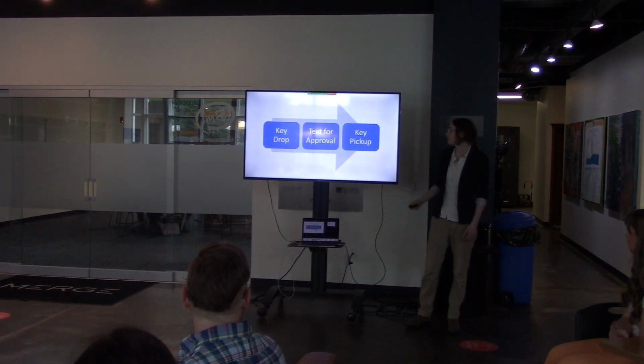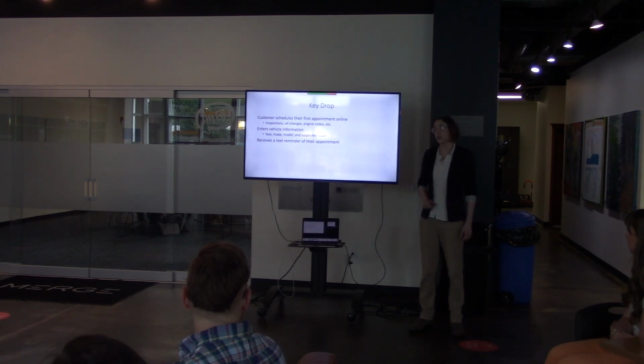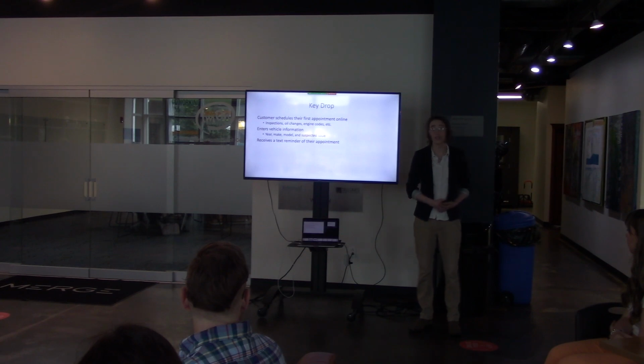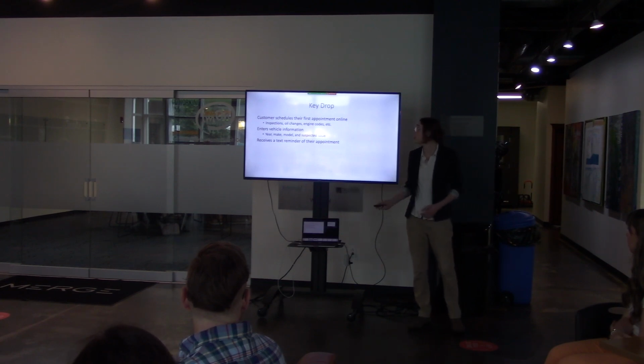What's our process? Key drop, text for approval, key pickup. What do I mean by this? So for the key drop, the customer ahead of time goes online, makes an appointment, and they schedule their first appointment for the inspection, oil change, engine codes, etc. They enter their vehicle information ahead of time so the mechanic doesn't have to do it, and then they receive a text reminder of their appointment.